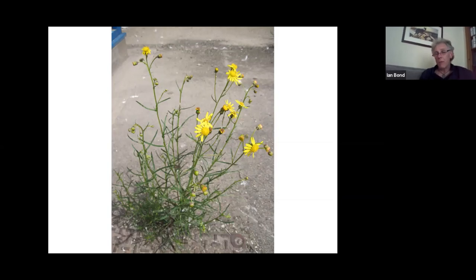And it will thrive on areas such as this, where you've just got the slightest bit of crack in an otherwise hard standing, and probably its only competition in these areas is things like stone crops.